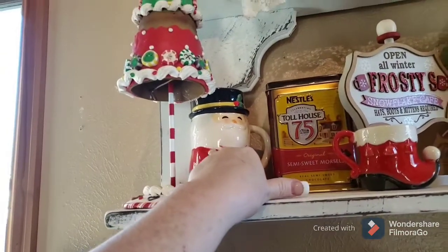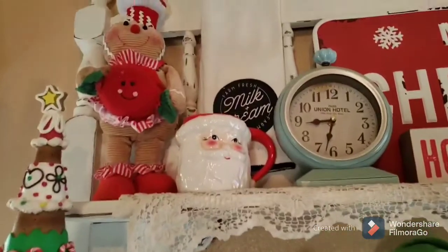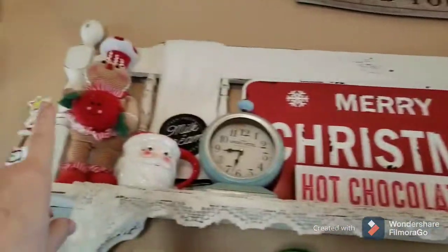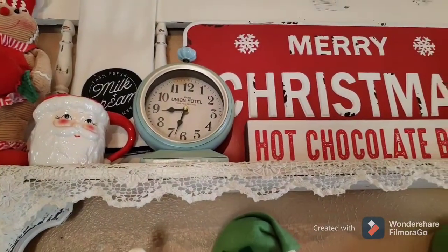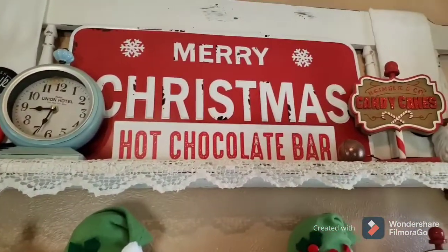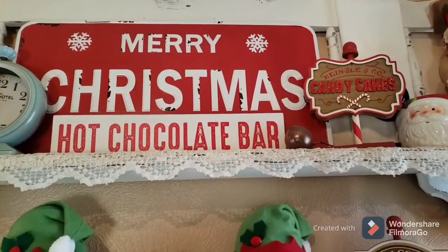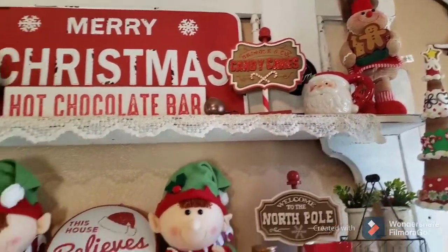I like to put mugs on my coffee bar. So I have this Santa. I have that Santa. These little dudes, these are also Hobby Lobby. And I've got a boy one over there. And then this is a girl one, I think. The little clock just seemed to go good there. And then the Merry Christmas tin sign is from Michael's a few years ago, and the hot chocolate bar is from Hobby Lobby. And then there's another Santa mug over there.